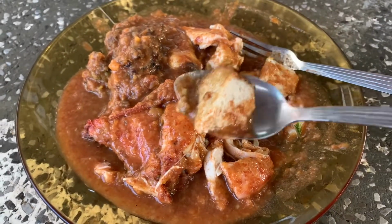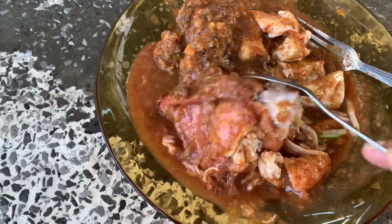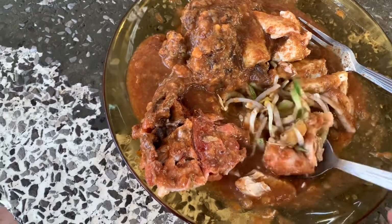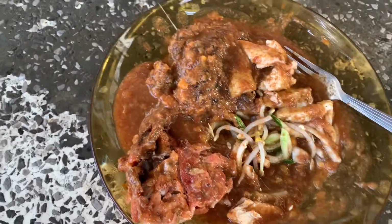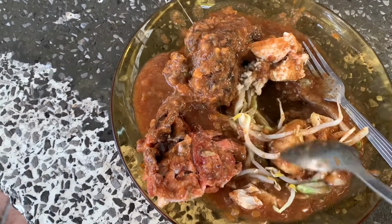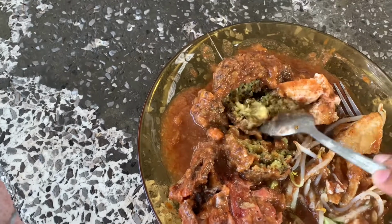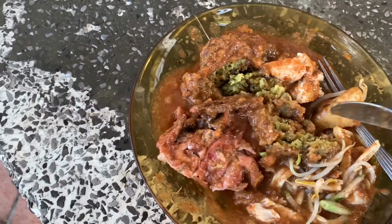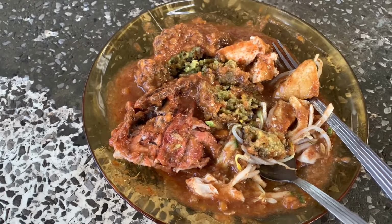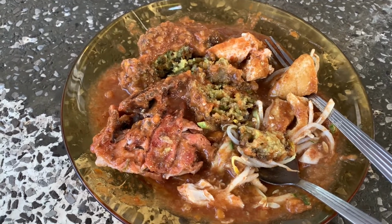So this is the tofu. Bismillah. And I'm seeing a lot of cucumbers here. There are bean sprouts, tofu, cucumber and chicken and some sort of veggies. The portion is quite good and it's only ringgit 9. So when you come to Kuching, try this famous Rojak Kucei.